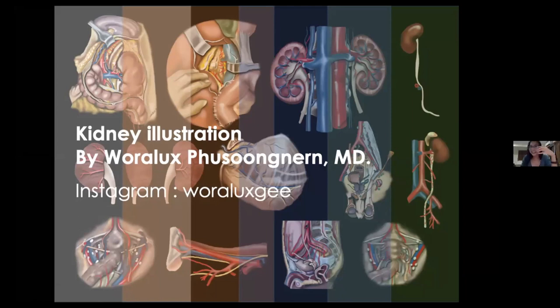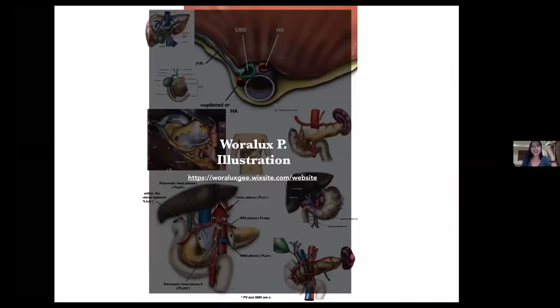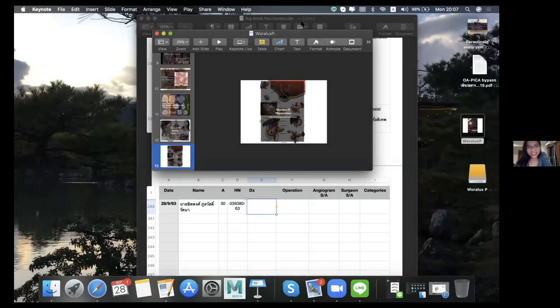Yeah, but you know that I'm a neurosurgeon, and I have to fix the artery in the kidney. Vascular anatomy is related to us because sometimes we operate on the neck, so I like neck anatomy too. And hepatic anatomy, because I have to fix a lot of things with the gallbladder and liver. Yeah, thank you.